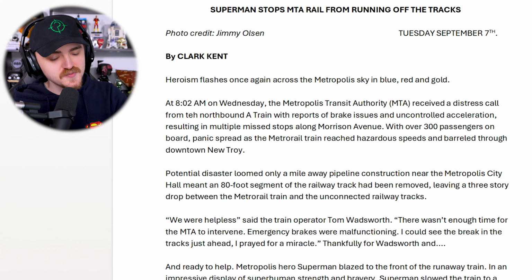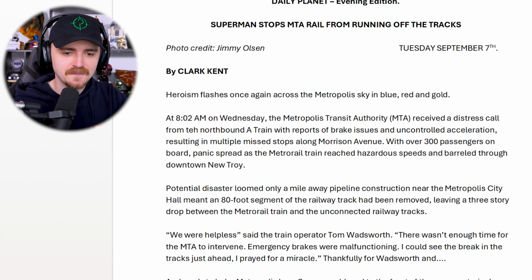Now, according to MTA officials, no one was injured. The passengers were transferred to shuttle buses to continue their commutes. Investigations continue into... this is where it breaks off. And I'm guessing that means, why did this train almost go off the rails? Is somebody doing this deliberately, or was it just a little fault that had no diabolical intentions behind the scenes? Who knows? But that is the article written by Clark Kent for the Daily Planet Evening Edition.